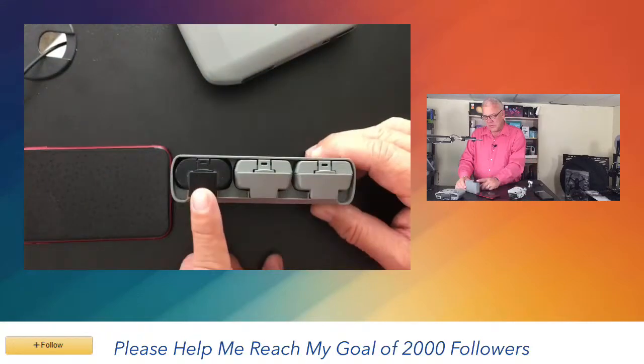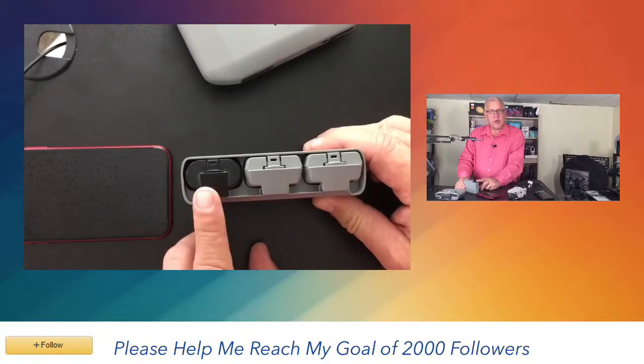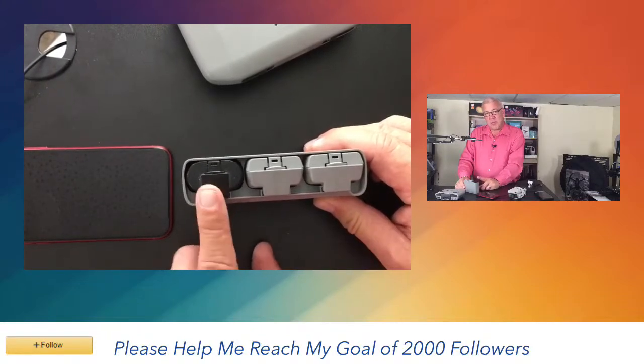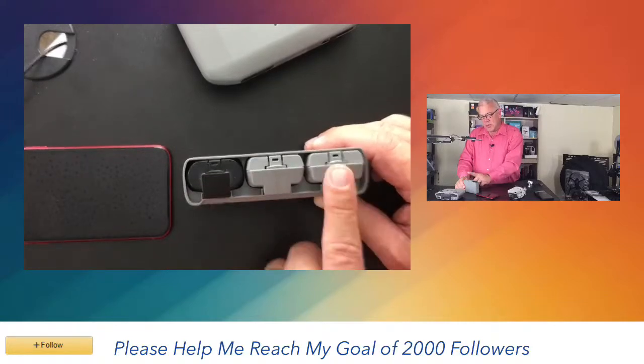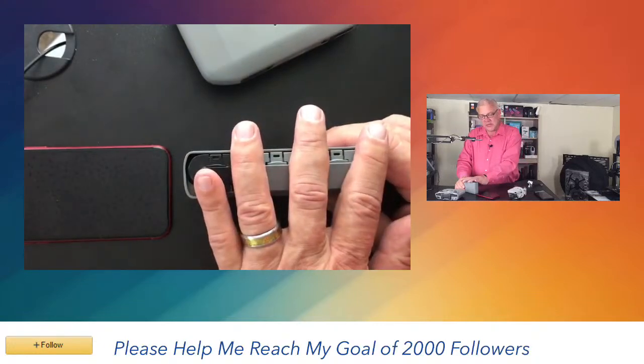Now you'll notice one of these is different. This actually came from the DJI Mini, the predecessor to the Mini 2. The DJI Mini batteries will work in the Mini 2, but the Mini 2 batteries will not work in the DJI Mini. But you get 3 batteries.